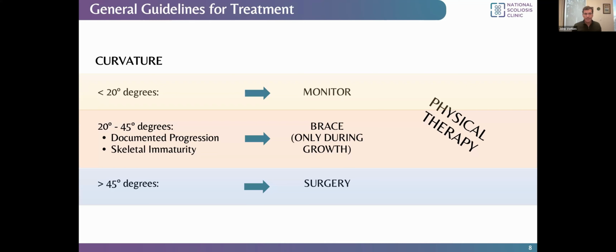And so just to give you an idea of how I use the Cobb angle in decision-making, these are sort of generally accepted national guidelines that describe how we treat patients. There are exceptions to these, of course, but most patients we treat based on these categories of curvature. So under 10 degrees of Cobb angle is normal. You can get that from just a postural lean. 10 to 20 degrees is mild scoliosis.